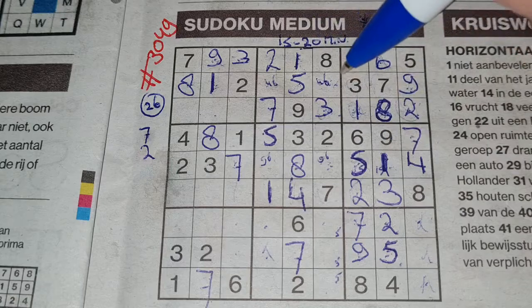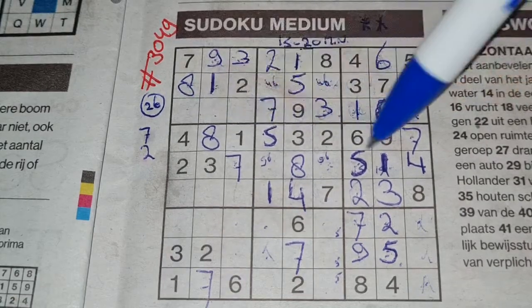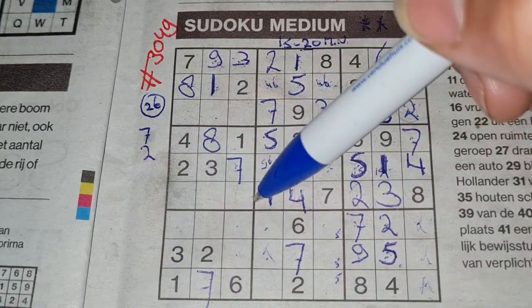1, 2, 3. 4 is missing. 5 is missing. And the 6 is missing. 4, 5, 6. Here, 5, 6, 9.